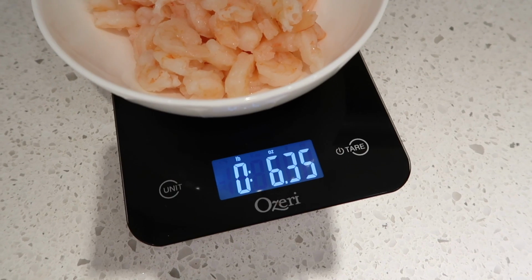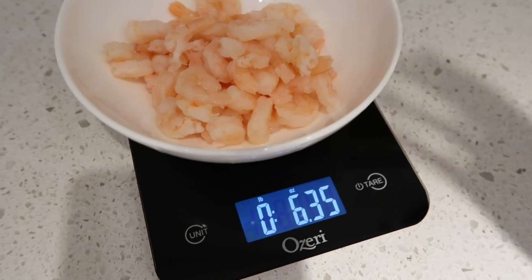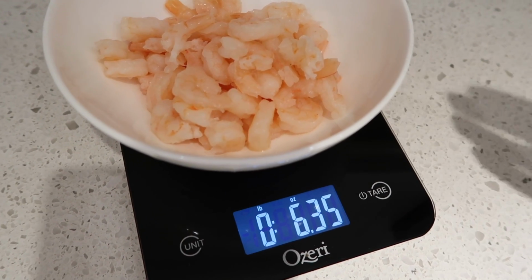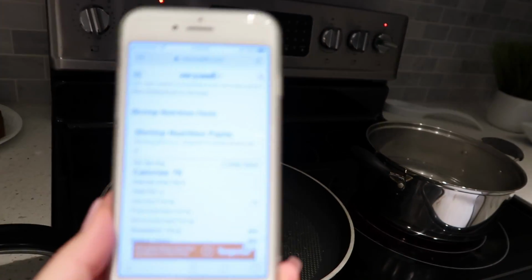So literally what I do is on Google, it tells you per ounce of shrimp how many calories. So you would do times 6.35. But let's say this equals up to 300 calories of shrimp, and you guys are having 4 meals out of this, then you have to divide 300 by 4. That's how much of shrimp you are eating. So let's look it up so that we can settle this. I got 2 different answers.